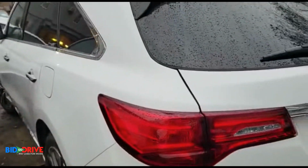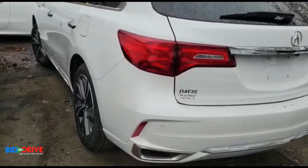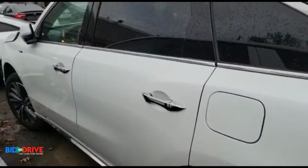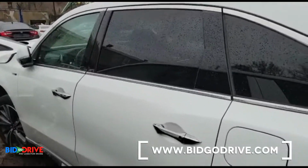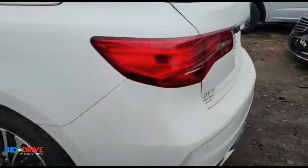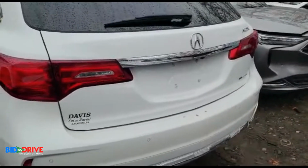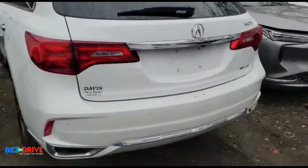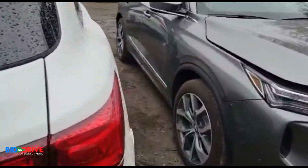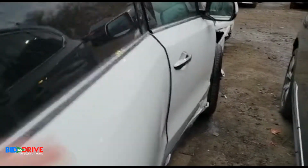Again, this is a hybrid vehicle. It does start, it does drive under its own power. And when I say drives, I mean lot drives. We've only moved it in our facility. I don't mean you can drive it on the highway. Obviously needs repairs before it can be safely operated.